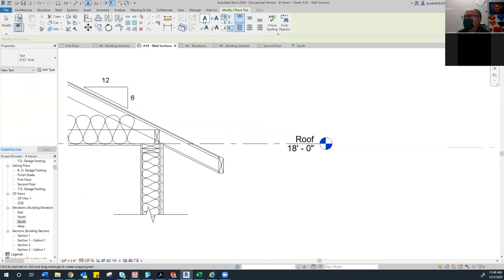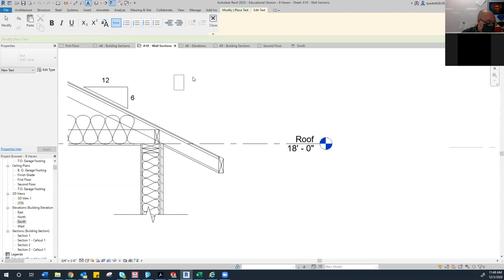When we activate the text, you can choose to put leaders on it as you go. I usually type first, and then I change it for the leader second. So I'm just going to pick a point. It's going to be a little dot there. And I'm going to put in my roofing on here. This is going to be 235 pound asphalt, and again, all caps. Asphalt. Oh, did I get that P? Asphalt shingles.